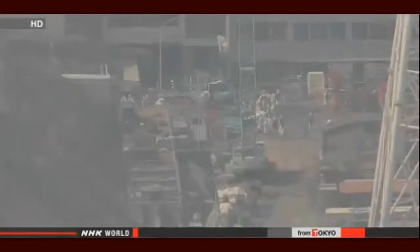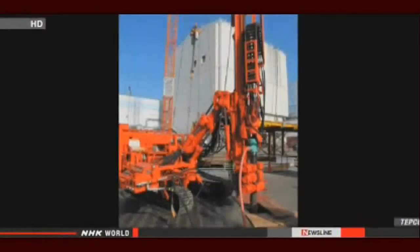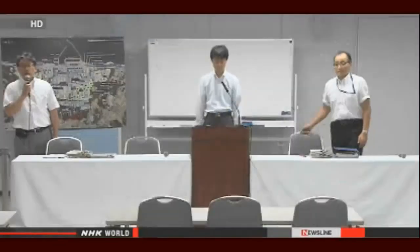Engineers have begun the first task in a massive project to construct an ice wall at the plant. They've started digging tunnels for pipes that will be used to inject coolant. This is an important step to reduce the amount of contaminated water. We will carefully conduct this operation.